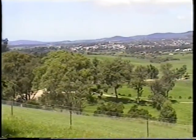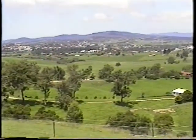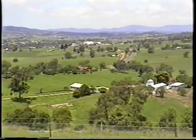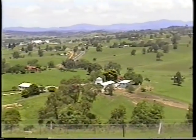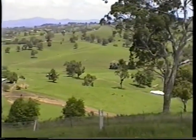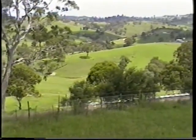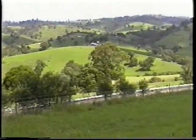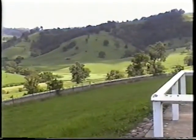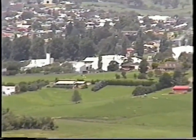This is the Bega Valley, where Bega cheese comes from. Very productive looking country. That's the Bega cheese factory there.